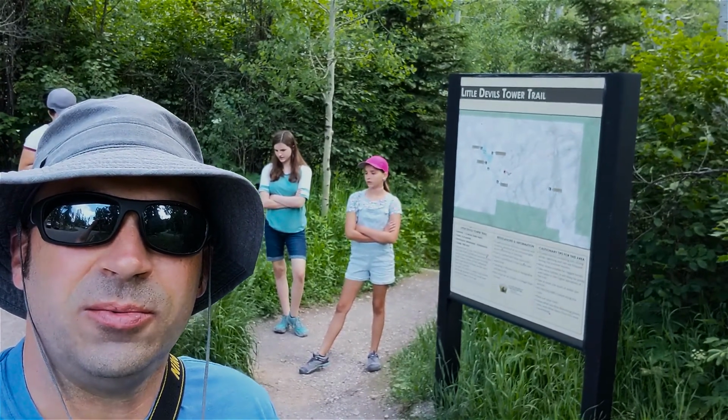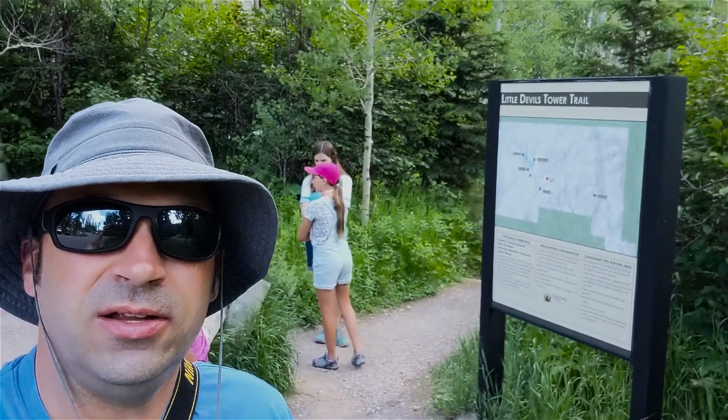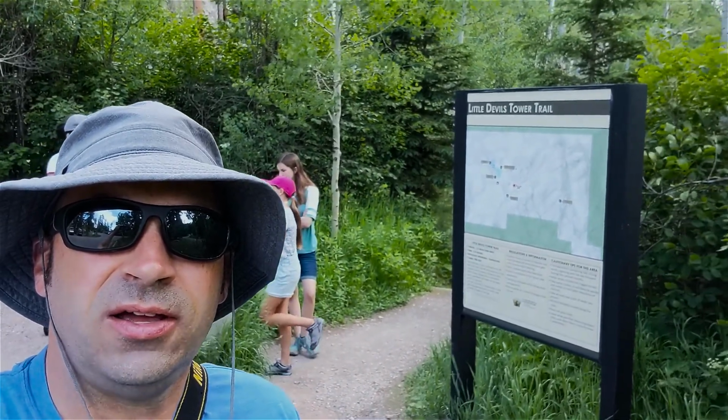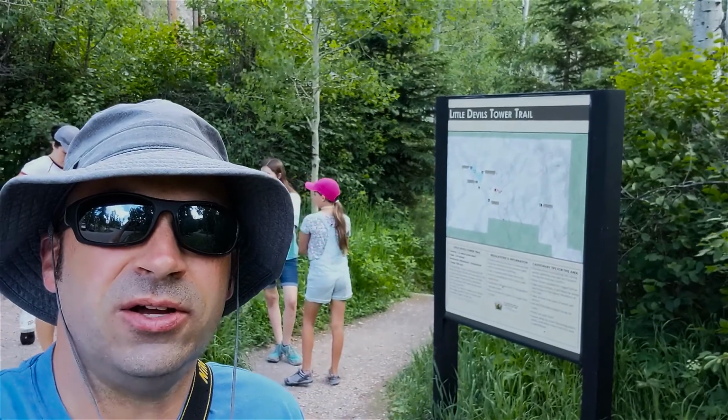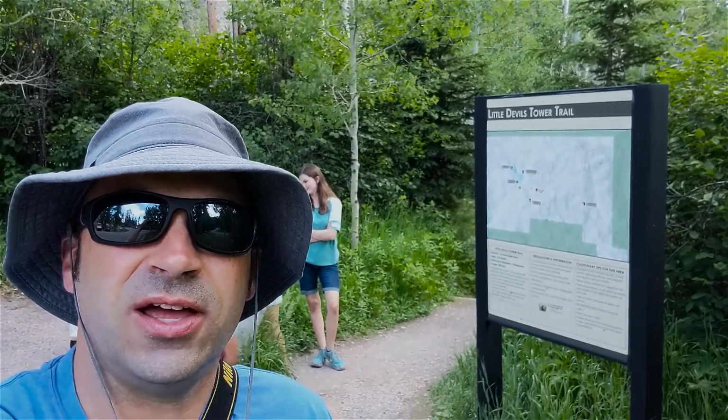Today we're going to do a little bit of hiking here in Custer State Park. We're going to try the Little Devil's Tower Trail. It's about 1.5 miles and goes up to the top of a rock formation. So we're kind of excited to go check that out.